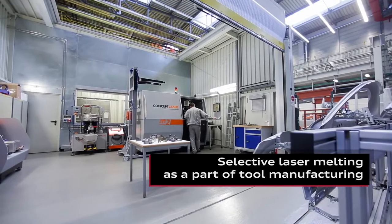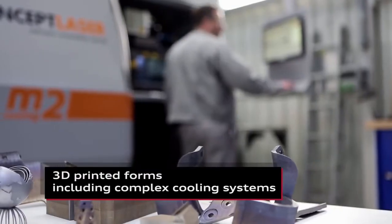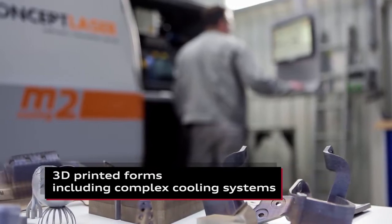A brand new, fascinating technology has made its way to toolmaking: the 3D printer. It enables us to produce the parts faster and more cost-effectively. For example, with the 3D printer, we don't have any waste like we would with metal cutting, which means we're faster and more cost-effective.